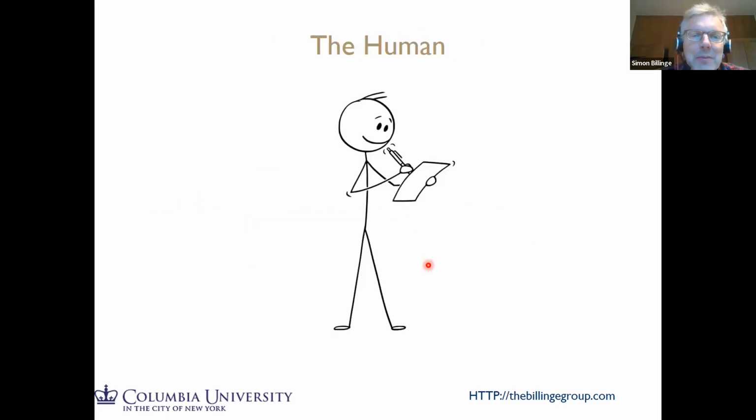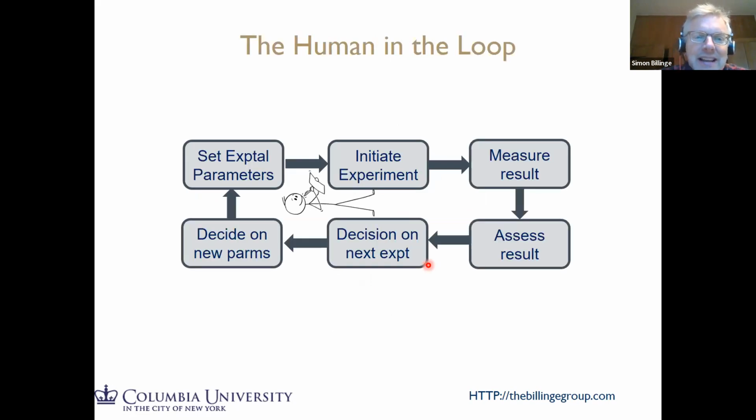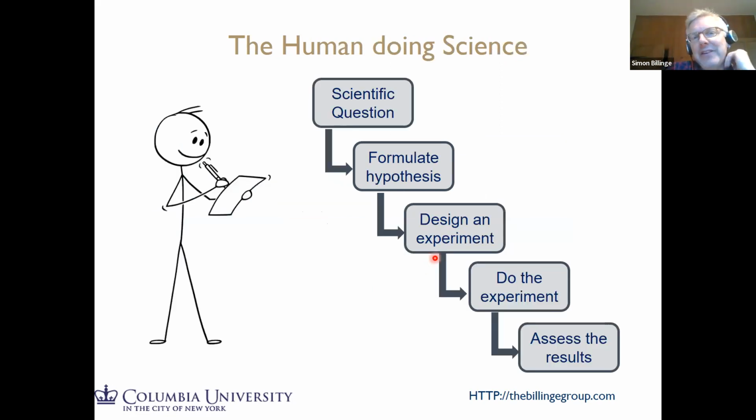So this is what the human looks like, and this is what the human in the loop looks like. No, but that's just a joke. But this is actually how the human does science right now. The human will ask a scientific question, and then often we'll formulate a hypothesis that we want to test. Then we'll design an experiment that tests the hypothesis, then we'll do the experiment, and then we'll assess the results. So this is the kind of linear process that we're familiar with.